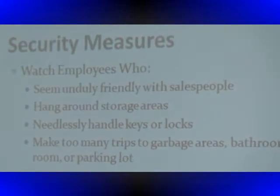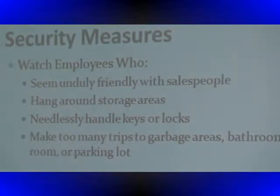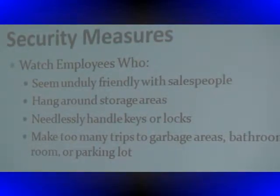So other warning signs that employees might be walking out with more than they came in with. Anyone that seems unduly friendly with salespeople. They could be working in collusion with the salesperson or the delivery driver to say, okay, I'll sign off that we received that, you go put it in my car, or you give me a kickback or cash, whatever. Not that common, but something to watch out for. Employees who hang around storage areas for no reason, ask the question, what are you doing here? Like, you have no business in here. Ask people, why are you here? If they shouldn't be there, ask.